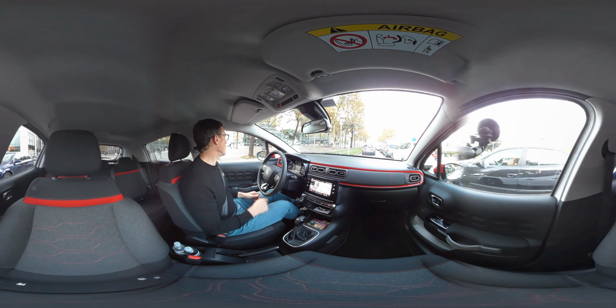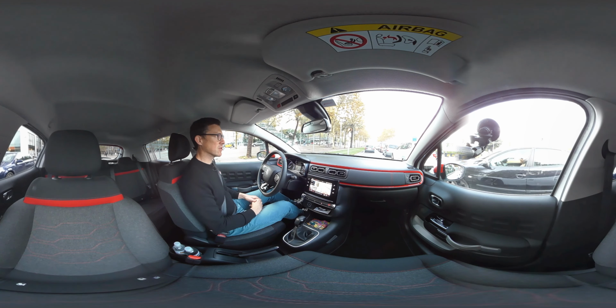So, you know, people who want to buy a car that looks fun and funky and is comfy, it's definitely worth checking out this new C3.